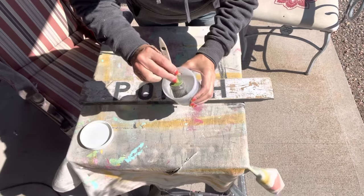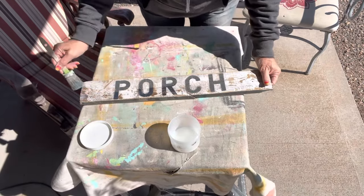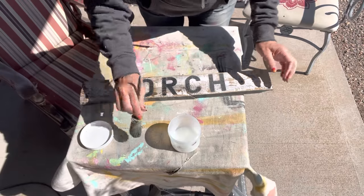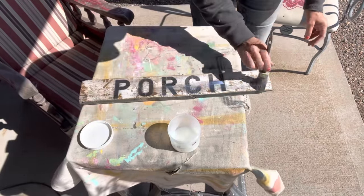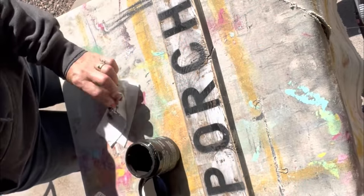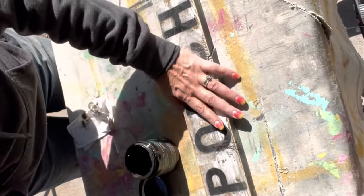Then I'm going to use my Big Top. This is my container that includes my Big Top so that it does not get contaminated with dipping the brush in it. So I went right over top of that entire sign with the Big Top. We're gonna age our porch sign. The Big Top is completely dry.